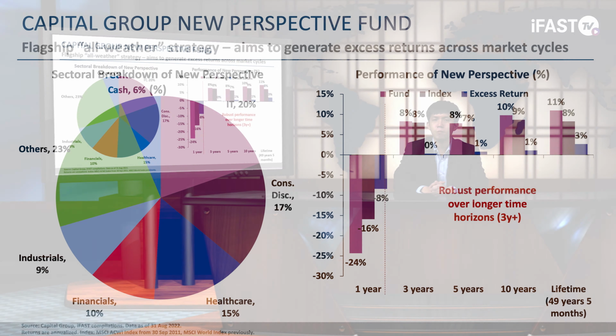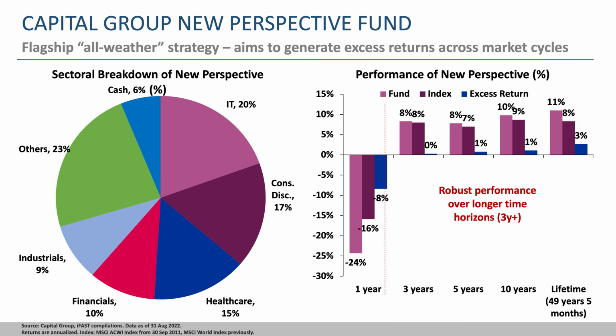This fund has a relatively diversified exposure covering many sectors, though it is tilted towards IT at 20%, consumer discretionary at 17%, and healthcare at 15%. This is likely a reflection of the fund's long-term belief that the 2020s will be a decade of accelerating digital adoption and healthcare innovation. This strategy has underperformed the MSCI ACWI index over the past year, but it has also demonstrated robust performance over longer-term horizons.